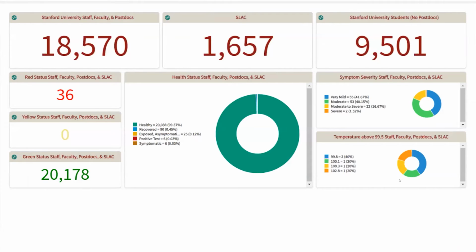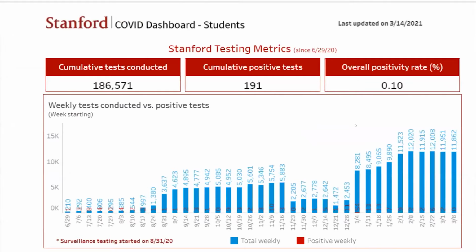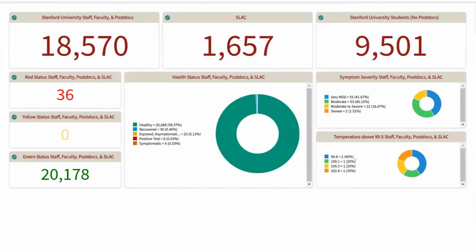On the back end, I'm going to move into some of the back end things and some of the metrics. You can see here basically what the back end looks like. We have all these numbers in terms of the university employees, Slack, and then students, but not postdocs, and what it actually looks like. We have really great diagrams and images, whether somebody's healthy, recovered, exposed, positive, or symptomatic. I can't say what date this is from for privacy reasons, but we turn this into red, yellow, and green status badges. And then also symptom severity: very mild, moderate, severe, and so forth. And even temperature checks. Early on, we didn't require temperature checks, but we implemented and asked people to do a self-attestation about their own temperature. Since then, we went away from that unless they're symptomatic.